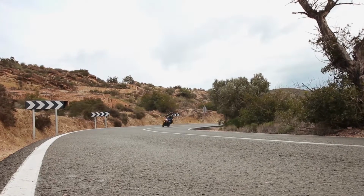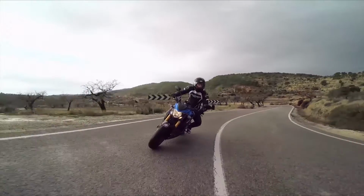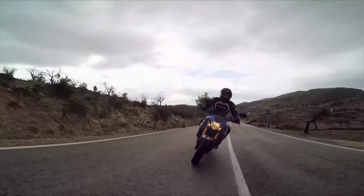So in summary, we can't give this bike a full review because of the weather conditions, but in the weather conditions that were given to us, this bike excelled. It stuck well, it braked well, it gripped well, and it would have just been nice to find a few dry roads so we could have opened it up and seen its full potential.